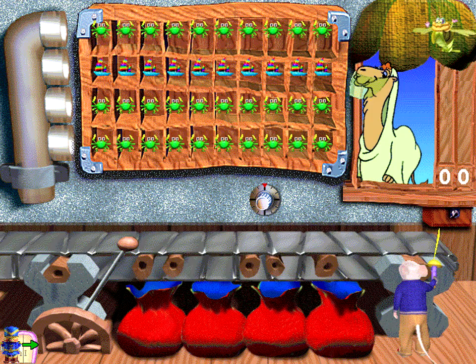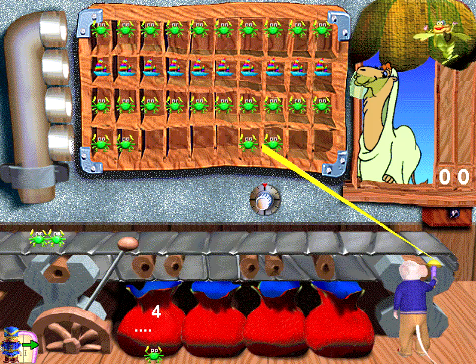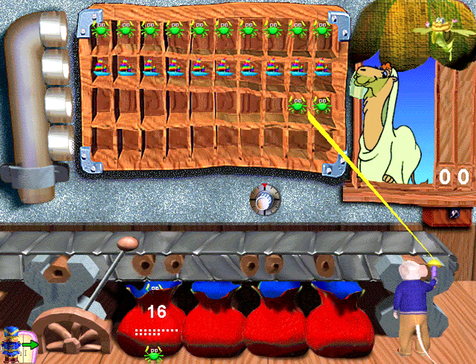Hello, Stuart Little. How about 20 crabs? 2 crabs. 4 crabs. 6 crabs. 8 crabs. 10 crabs. 12 crabs. 14 crabs. 16 crabs. 18 crabs. 20 crabs.